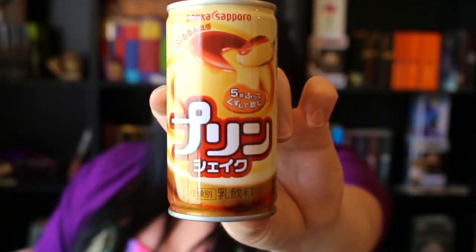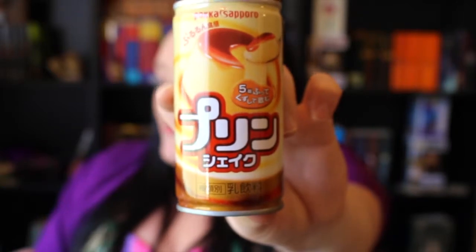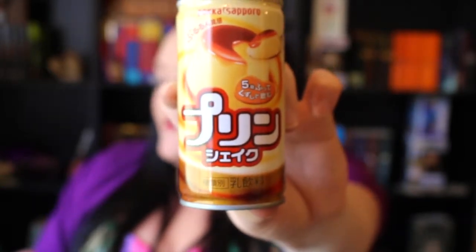These guys can get a 1 just because it's gonna be fun when I take it into work and make other people eat it. Oh, thank god, it's a drink. It is the drink and it comes in the premium box. It's Poka Sapporo Pudding Shake. One part pudding, another part beverage. You can enjoy it on the go if you wish.